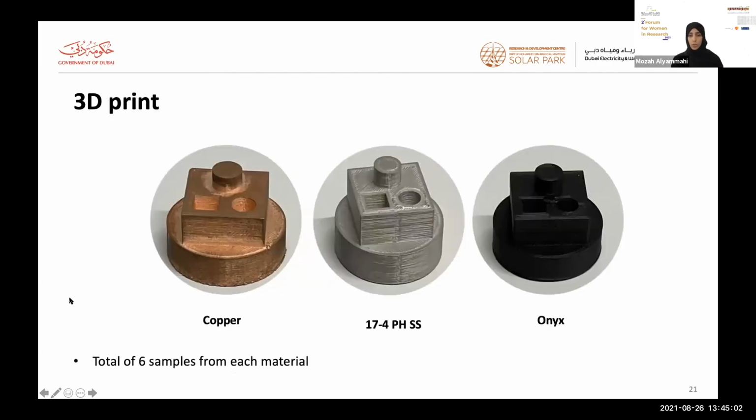And those are examples of the 3D parts that we printed. Starting from the left, we have a copper sample, then stainless steel, and the last one is Onyx material, which is a nylon-based material. We used it as a reference because, as we said, the dimensional accuracy for metal parts is a new technology recently added. So we keep the plastic as a reference, and we printed six samples from each material to have accurate results.